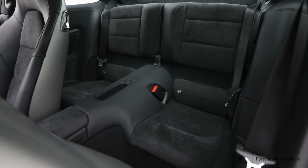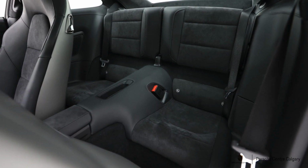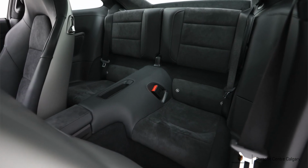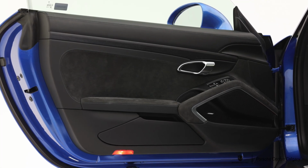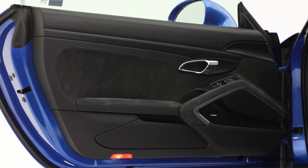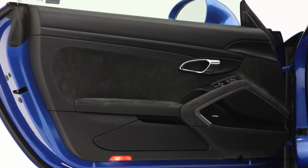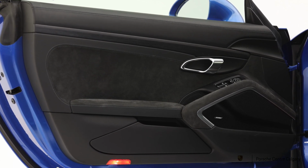Other stuff inside, the option of seat heating, not standard on these ones, so nice to see that as an option. Also worth mentioning is that the GTSs have the Sport Plus seats, so a little bit more bolstered both in the seat base, seat back, and you get more shoulder support as well in this seat. Probably my favorite seat that's available in any of our cars.